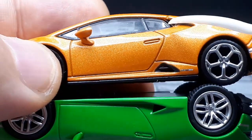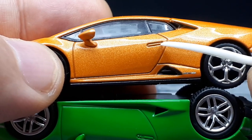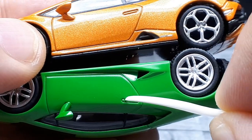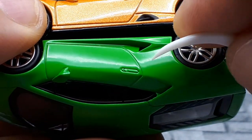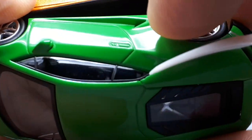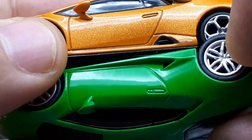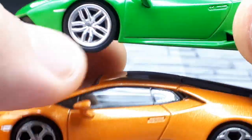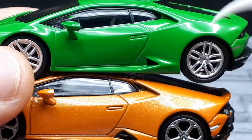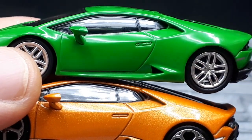The door pull, there is a little brake on the real car. MiniGT doesn't have that brake. Kyosho does, but I don't know if that looks good either. Well, it looks more like a door handle. Yeah, okay. Window trim. They're pretty even. They both have raised, painted black window trim.